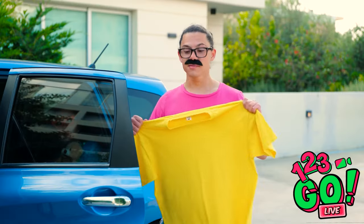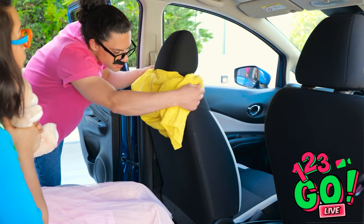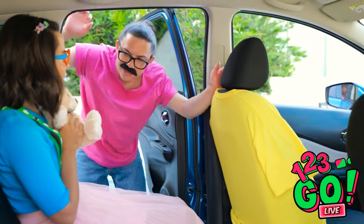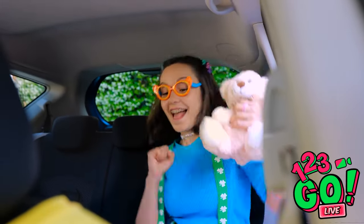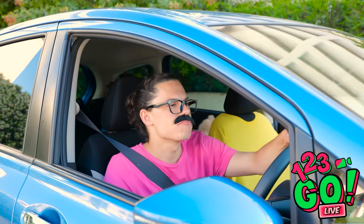It's okay. Just breathe. Remember the yoga classes. Wait, I have an idea. This t-shirt will solve everything. I'll just put it over the headrest. Then pull it down over the seat. Now you can dance, honey. Thanks, Daddy! La la la la la la la la la la! Let's roll!